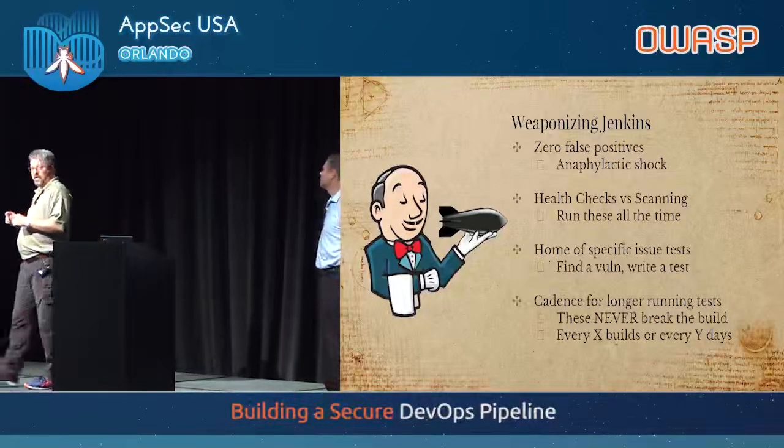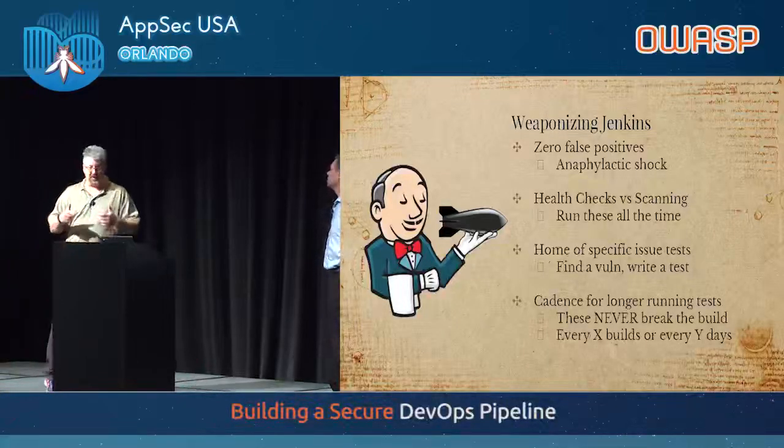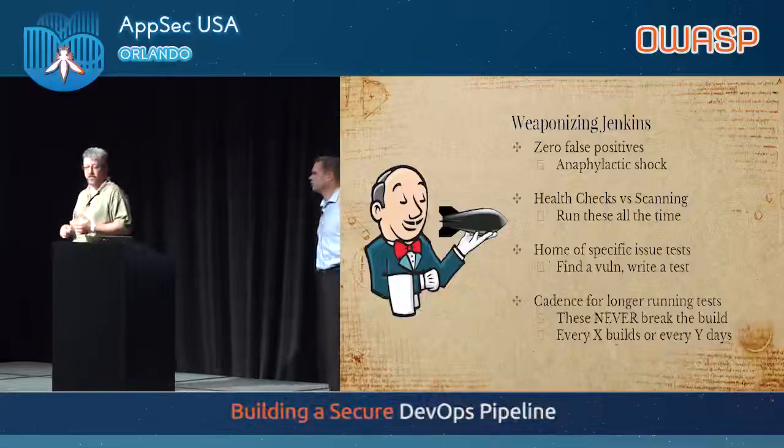You can take specific issues, write a very narrow defined test, drop that into your CI/CD, and let Jenkins run it regularly, and then you'll know when the thing gets fixed.